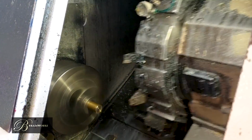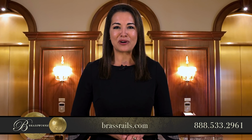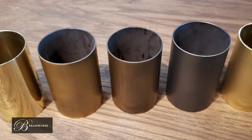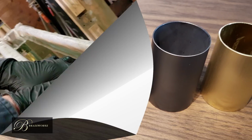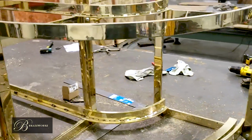Bending, welding, and custom CNC services are our specialty. Our extensive line of quality brass products come in a variety of finishes, including polished, satin, antique, and oil-rubbed bronze. From custom solutions and off-the-shelf fittings, the only limit is your imagination.